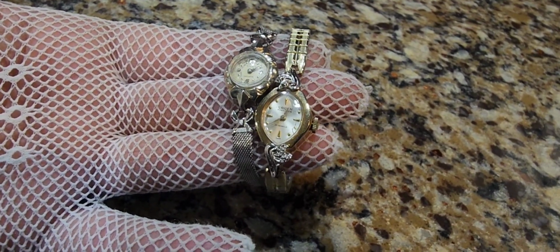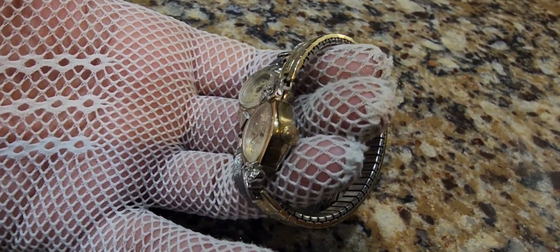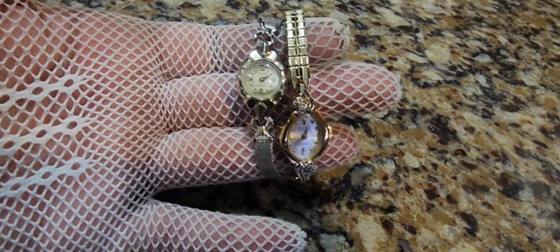They're still ticking, by the way. I can hear them. And I guess I can get them serviced. I can take them to a jeweler, get them serviced, get the faces cleaned, and get them really running really well again.